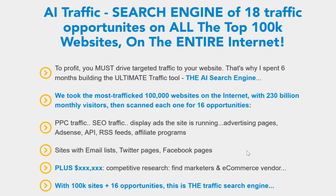But really the main event here that I want to get onto is the AI traffic search engine. So what we've done is we found the top 18 traffic opportunities on all the top 100,000 websites on the entire internet and added them to a beautiful, searchable, cloud-based software that you can just log in and find where the money is online and where the traffic is. So to profit online, you really must drive targeted traffic to your website. And it's so key that I've spent the last 6 months building the ultimate traffic tool, the AI search engine.